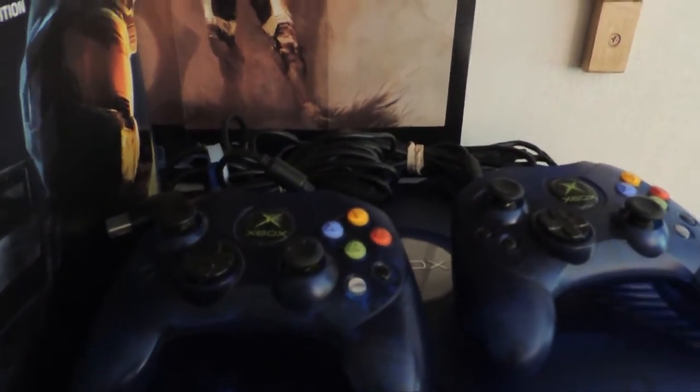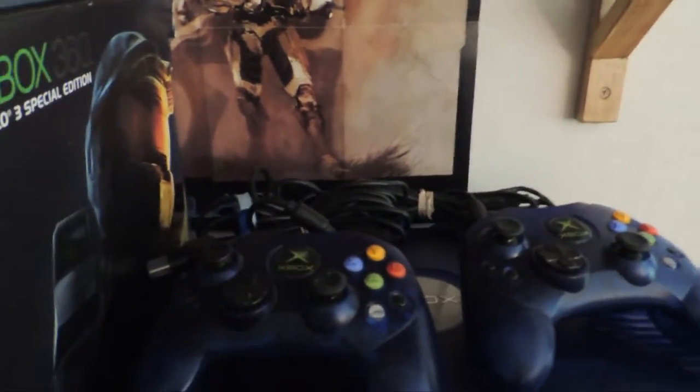Yeah, there's that. This is the one that was actually released in Canada. There's another one that was released in Asia, I believe, which had a black jewel. If I ever find that, might invest in it, but you never know. Alright, here we go.